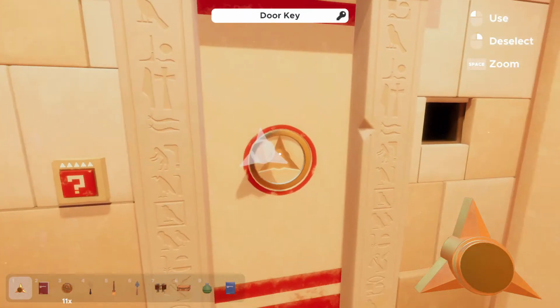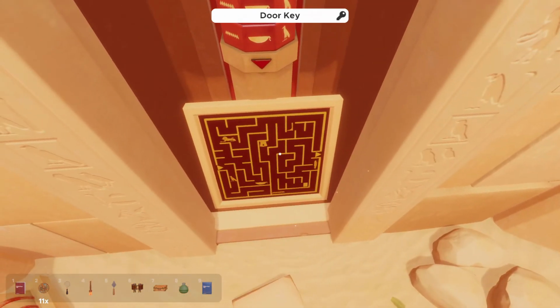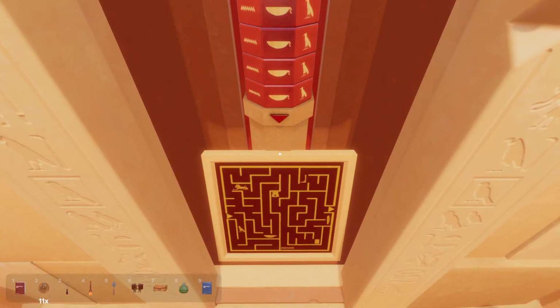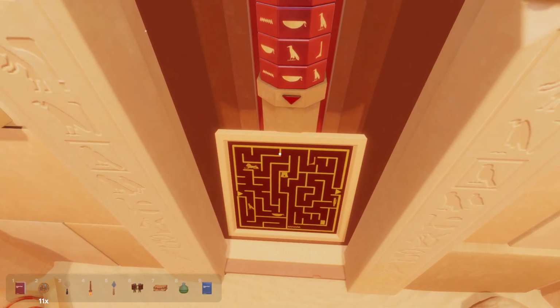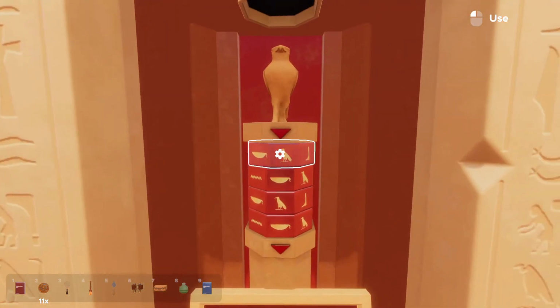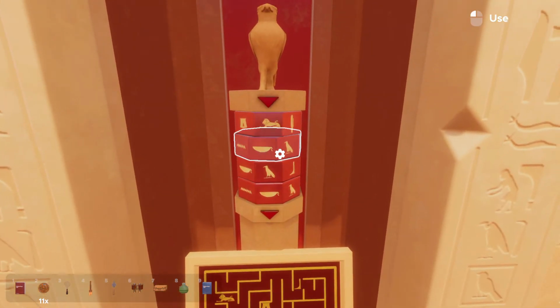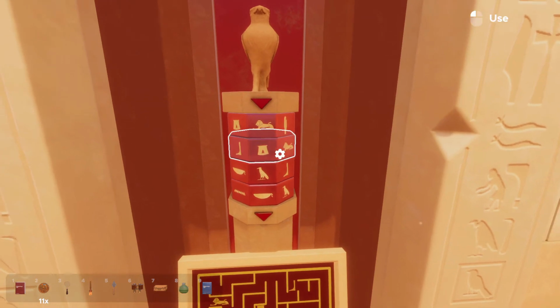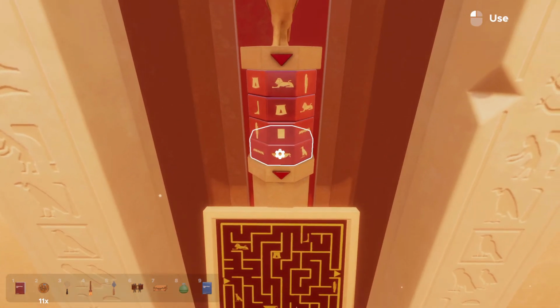Where's the door? Which one? This one? What is this? Huh? What on earth? Oh, I guess it's which way I need to go through the maze. Okay. So first is the lion. Go there. Okay. Then it's that weird square thingy. The next, it's a square. Square, okay, and then the cactus hand looking thing.